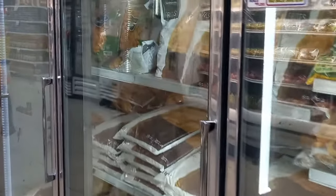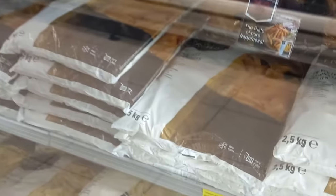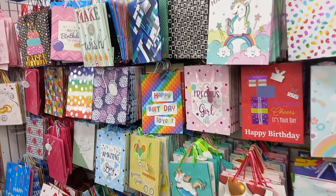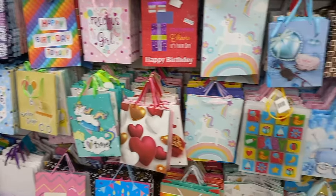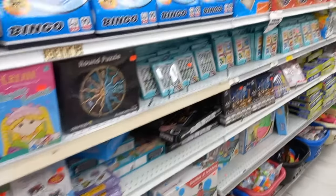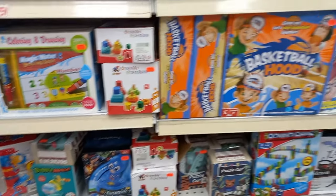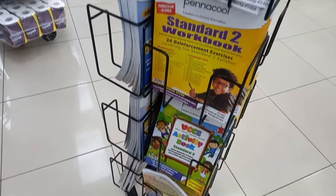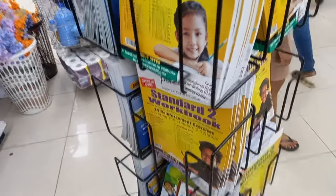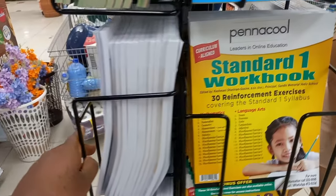Have some of your frozen items. Strawberry, grapes, watermelon. You have your gift bags. You could get some fun games as well for the kids. Some school books, stationeries, you can get them here too.